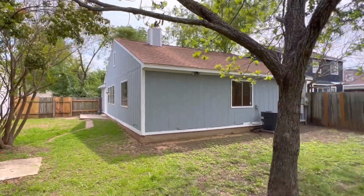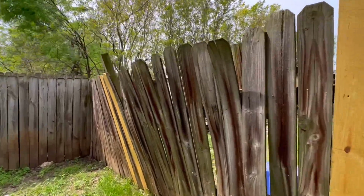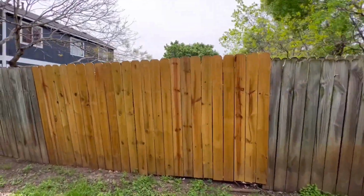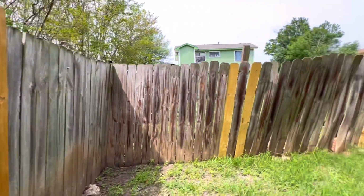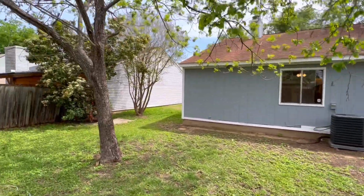Roof looks like it's got a fair bit of life left on it. Definitely are gonna have to leave some money aside for some fence repairs. This is new though. You can see where they've lost wood in our most recent windstorm.